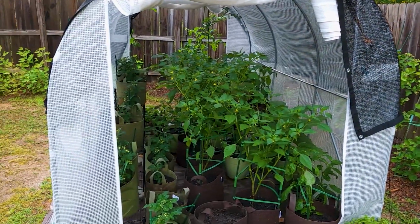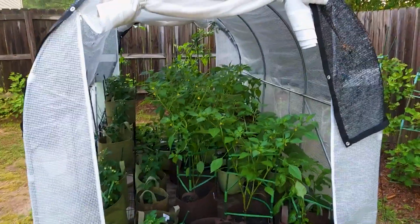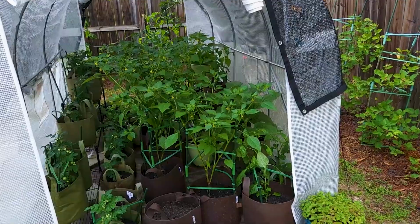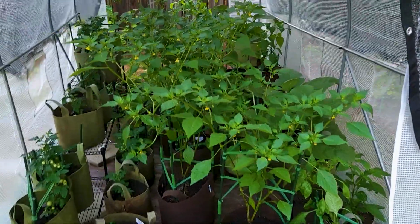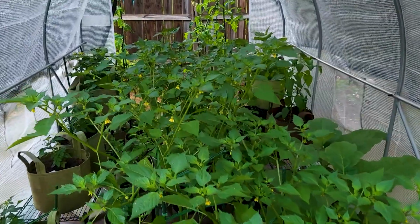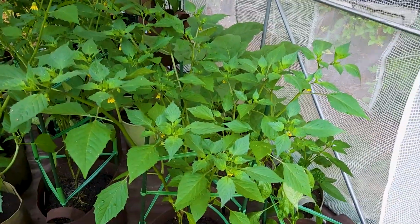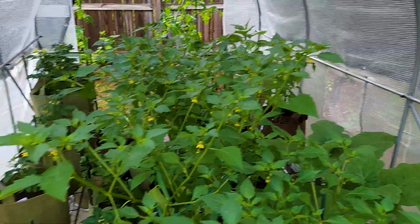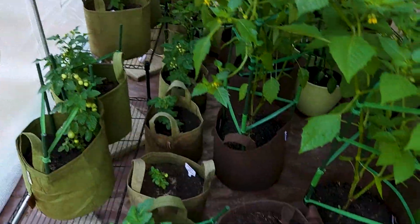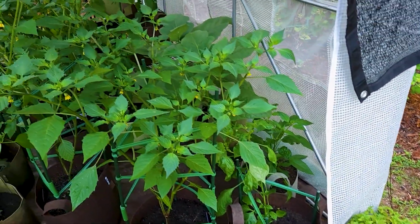With that tremendous rain also came some tremendous wind, and the tomatillos had been outside. I went ahead and put everybody temporarily inside so that they wouldn't take any more damage if we had more weather come through. And I'll do a better update once I get everyone moved around.